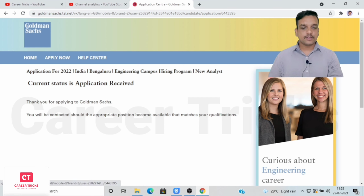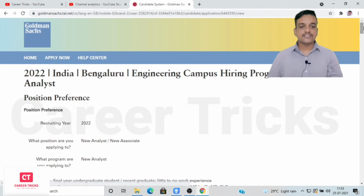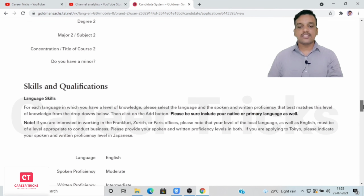Click on your name, and there will be a drop down. Here you will get all the details about what applications you applied for, which position you applied for, and also it will show review status and view communication. If you communicated with them, the communication details will be here. If you want to see your application once again, you can check, but once you submit it, you can't edit the application. That's why don't make any mistakes when you are submitting the application.